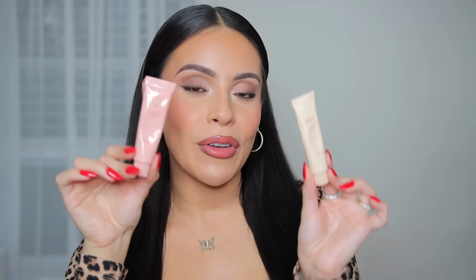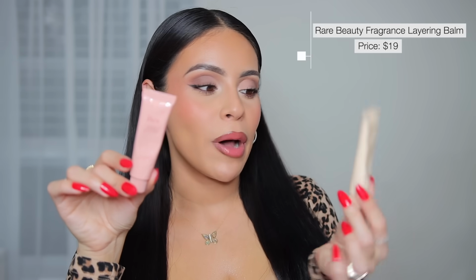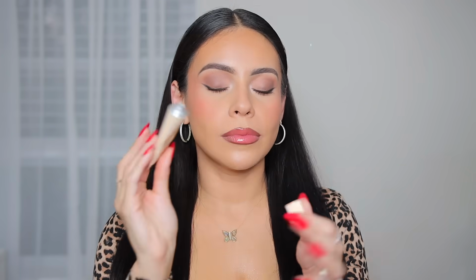I also really love the Rare Beauty fragrance layering balm. So this is the Amber Vanilla, which I really like because I feel like when you apply this and then the fragrance over top, it definitely brings out those sweet notes a little bit more. But it is genius with the balm too. I feel like you just need a little bit. I like to put it right onto my wrist area, a little bit behind my ears.